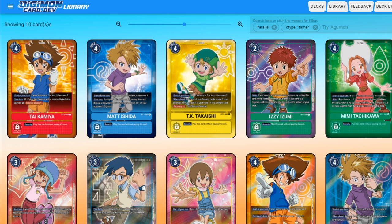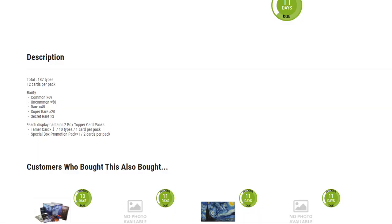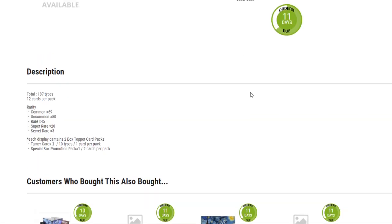That, of course, 100% beyond a shadow of a doubt confirms the presence of green, purple, and black. For anyone who is still doubting, that 100% confirms their presence in the set. They have box toppers in the set, confirmed at this point, unless English is suddenly getting a new tamer box topper, which doesn't seem super likely. So that's 100%. Cool to see. Happy to see that. That's good information. Now from there, let's move on to 1.5 because that's the juicy stuff.